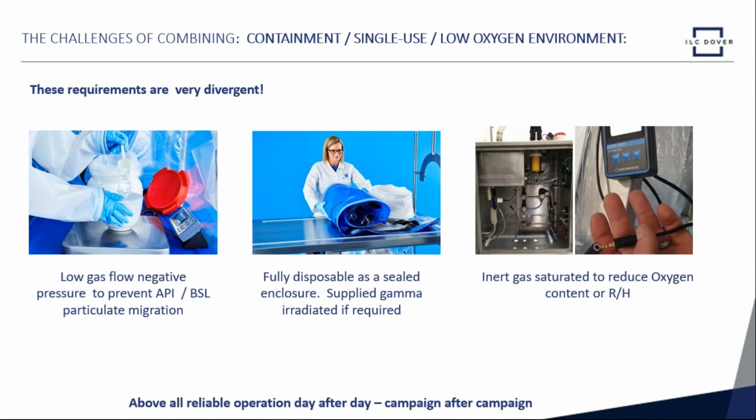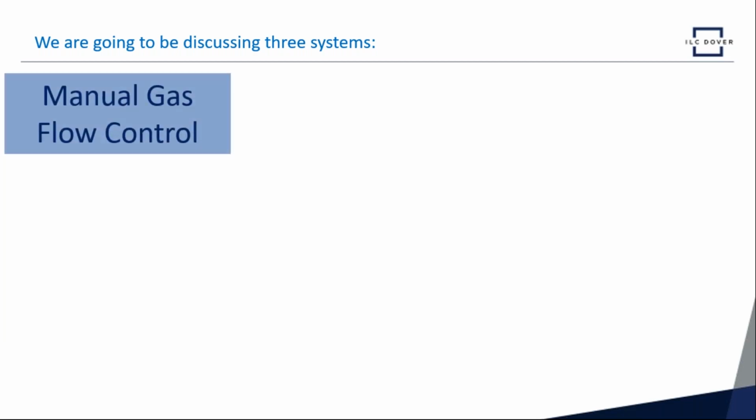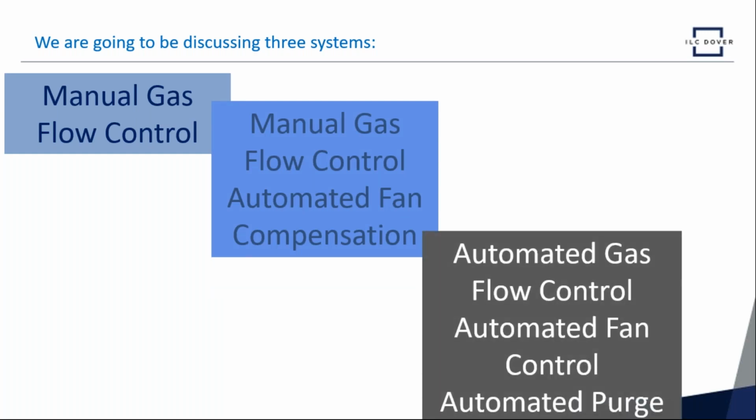But what we need to deliver to our customers is a reliable system, so it operates day after day, campaign after campaign, giving you safe containment, giving you safe disposal, and delivering these low oxygen contents that you need for your manufacturing process. Today, we're going to be discussing 3 specific systems: manual gas flow control, manual gas flow control with automated fan compensation, and then a fully automated system where the gas flow control and the fan purge are all push button controlled on an HMI.